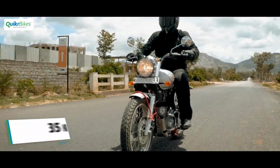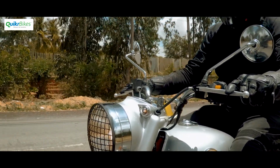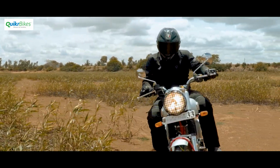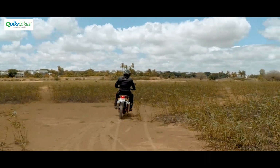Refinement levels are at the typical Royal Enfield standards and efficiency was around the 35 kmpl mark. The high and wide handlebars reinforced with the braces definitely make life on the rider's seat better. You have good control on the machine. This allows you to move around the bike easily, immensely helpful in navigating the trails this bike is meant for with ease.